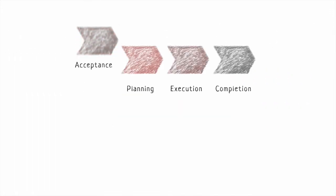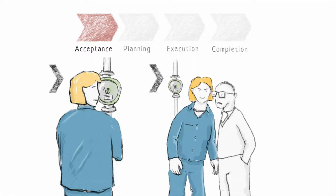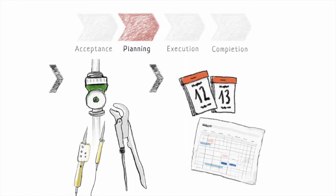It's now a matter of further subdividing the work process into sub-processes and describing them more precisely. For example, the order acceptance includes the sub-processes analysis of the heating system in place, customer advice, and offer followed by placing an order. During the planning phase, the necessary components are ordered and the tools gathered. Afterwards, the work process can be defined and the time and personnel input scheduled.